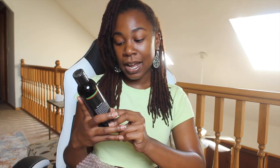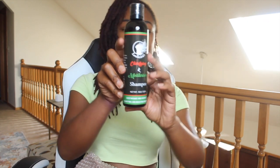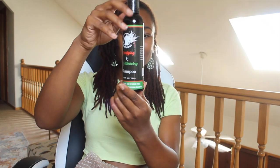Okay, moving along, we have the clarifying and moisturizing shampoo. This is what the bottle looks like. This is the size, which I'm very happy with the bottle sizes, by the way. This is a lightweight and residue free clarifying and moisturizing shampoo. Some of the ingredients included are distilled water, glycerin, green tea extract, tea tree essential oil, and some other all natural fragrance oils, which is awesome. This also has some very detailed instructions on how to use this product, so I can't wait to get into this.